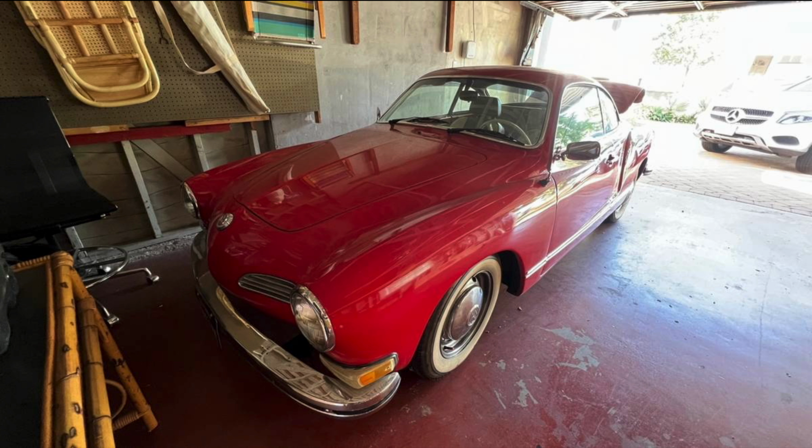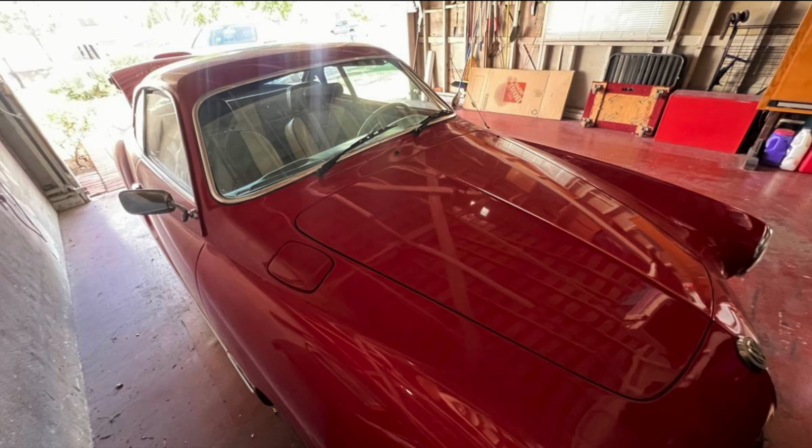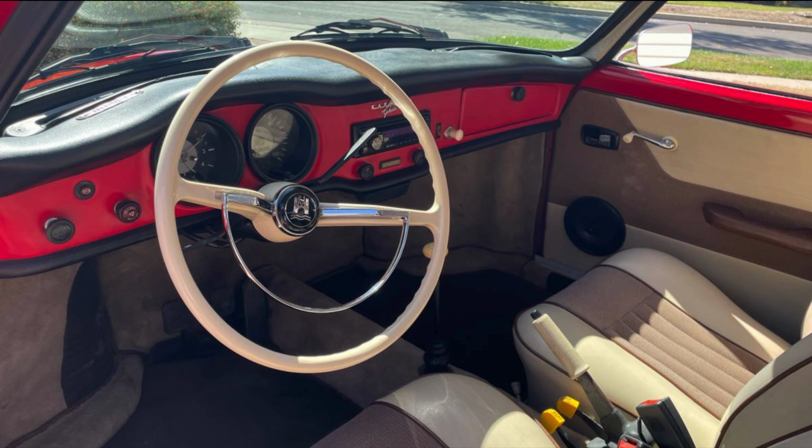Let's see what the listing says about this car here. The owner didn't provide a lot of information about this car, so we don't really know whether it's stock or not, but I do think it is a beautiful looking car for cruising.